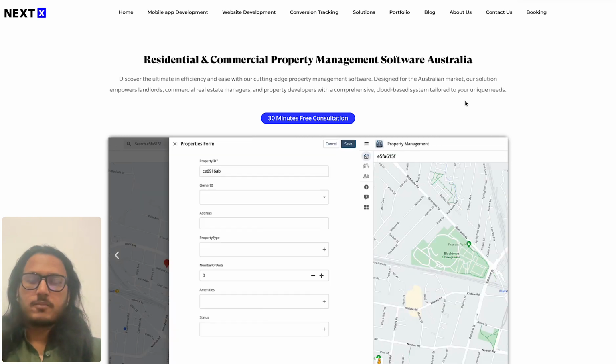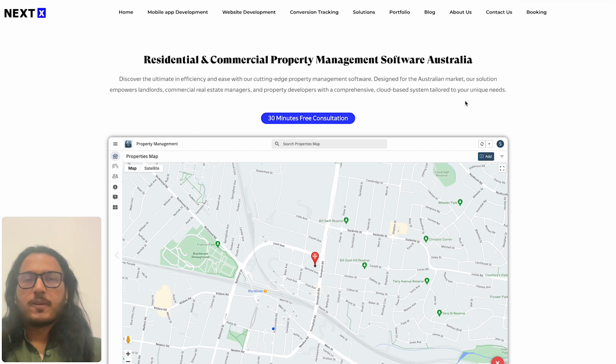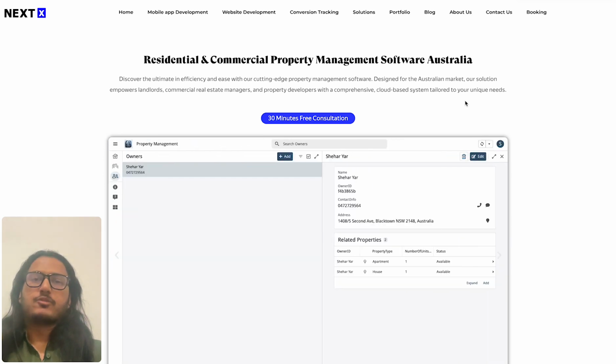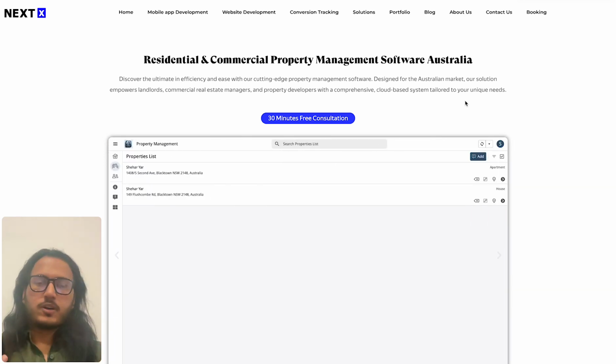The question was, what is a property management software? So a property management software is basically a software that allows you to manage your properties. This software can be used by almost anybody.